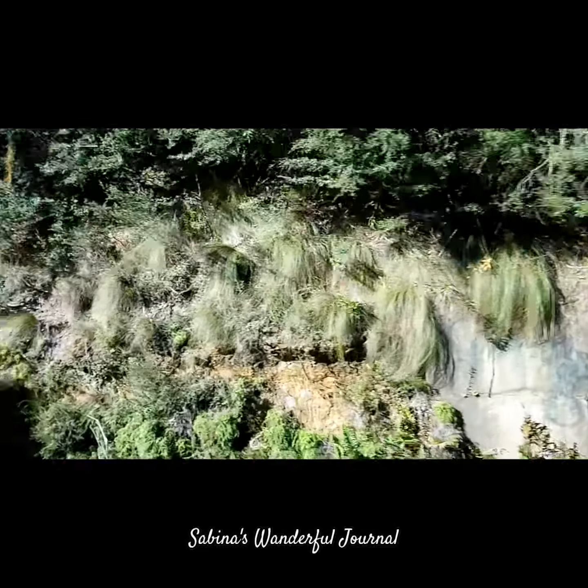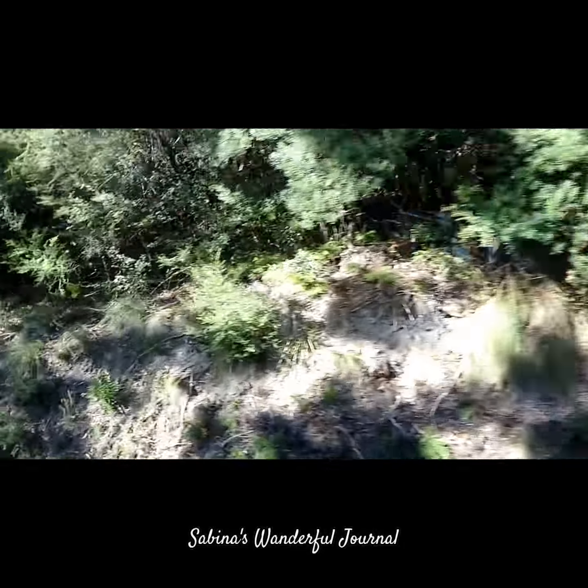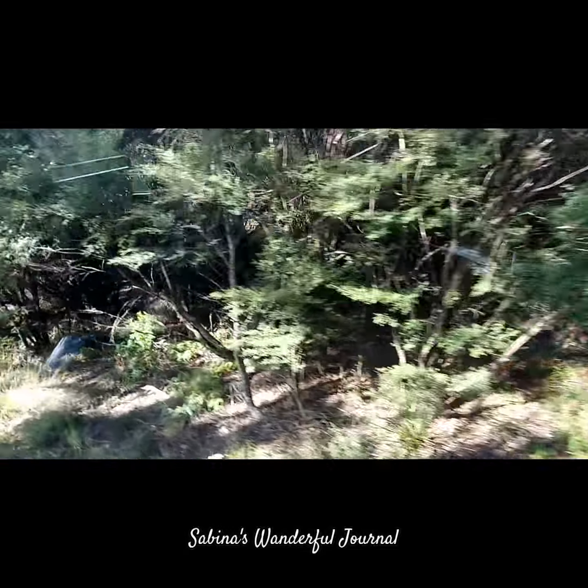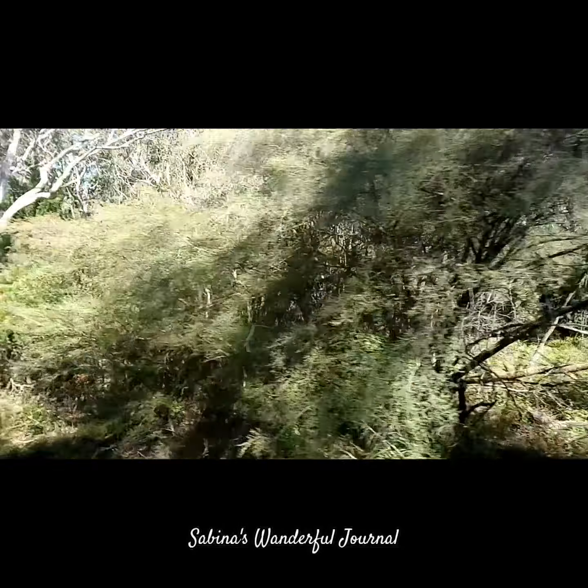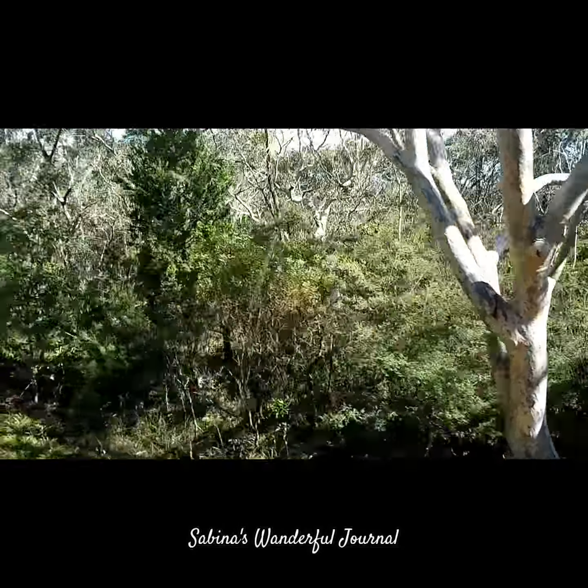So from the lookout, you can see right across for this unique view of the backs of the Three Sisters. You can also see out to Lake Burragorang and Sublime Point. There's a stunning clifftop walk that will take you to Elysian Rock and Olympian Rock, so two of the best lookouts here in the Blue Mountains.